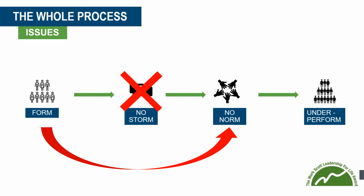Nobody's given them real feedback on how to be even better than that. They're not supported by people who appreciate them fully, who gel with them really well in that role, because they don't know that that's what they do, because they didn't go through the storming process. So it's really, really important that when you join a new team, you do go through that process.